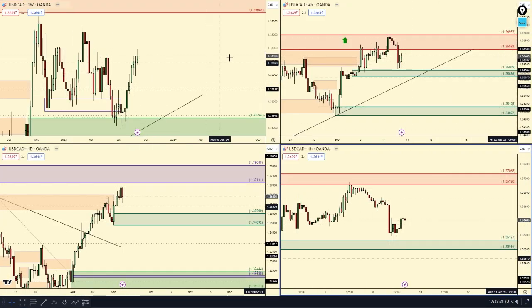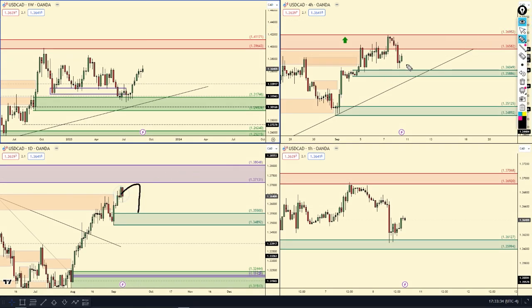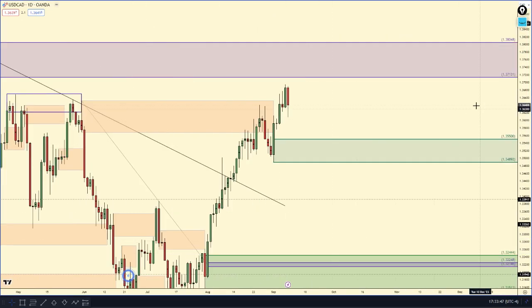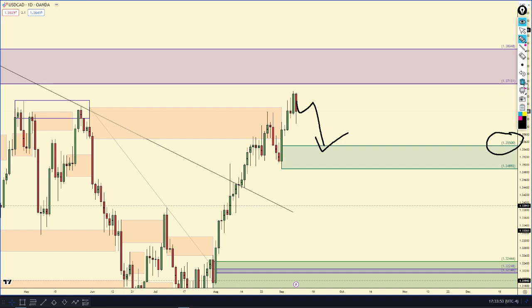But remember, we could be getting that pullback down to daily demand. Like I said, there's no evidence of that taking place yet, but we are starting to see price pull back a little bit. So if we start to kind of break the trend line and the demand zone on the 4-hour chart, that could be a sign that maybe, hey, we're going to be pulling back down to this daily demand, and we can catch that move on day trading time frames down to 1.355 shorts.